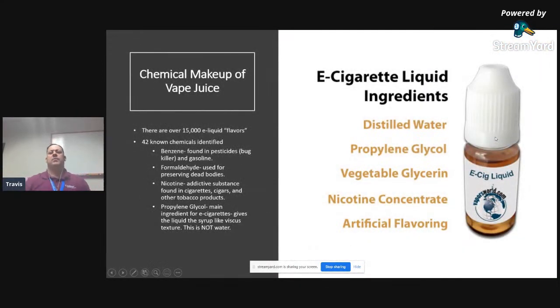So this slide is probably the most informative for all presentations that I do, because a lot of chemicals that are in these vape juices are not disclosed. On the right side of the screen, you see a little bottle, and this is what most electronic cigarette liquids look like. If you go to any of the websites that these chemicals are manufactured by, they'll tell you that there's distilled water, which we all know is safe. It's just water that we use for sleeping devices, for CPAP machines, for making baby formula.